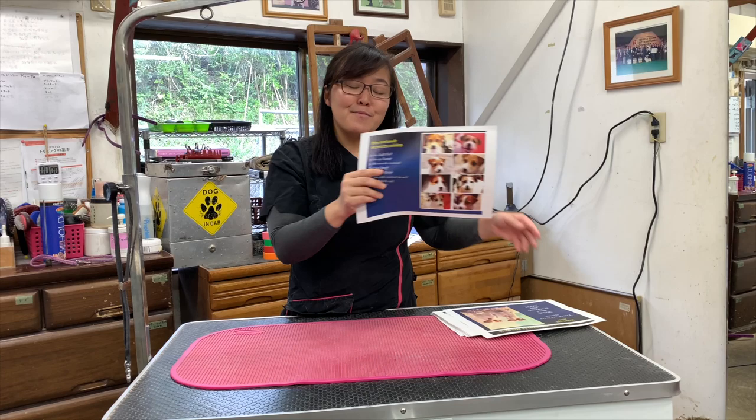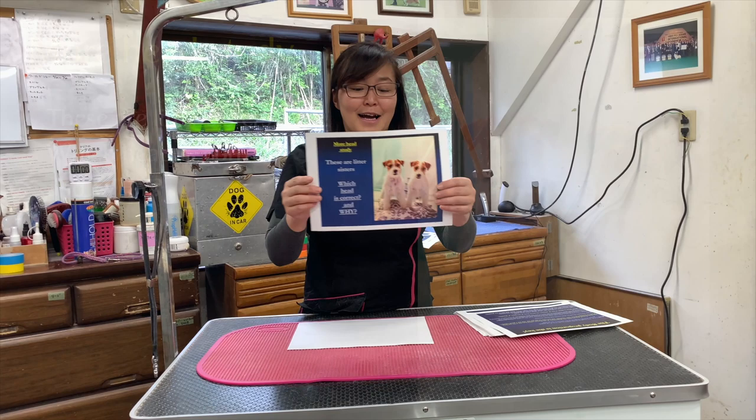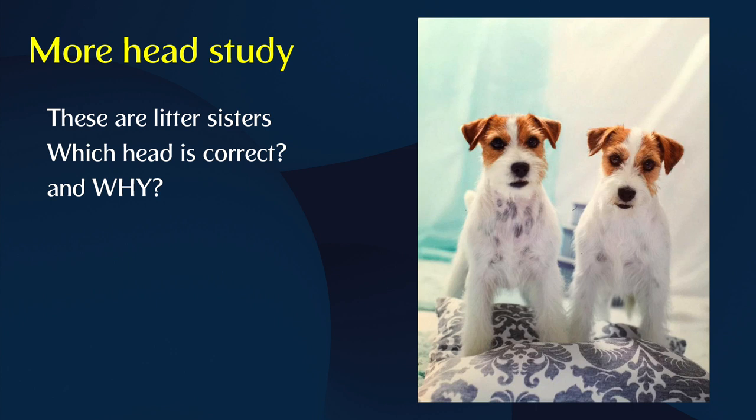And now, I will show you one picture. These are little sisters. Same mother, same father, little sisters. So which head is correct and why?